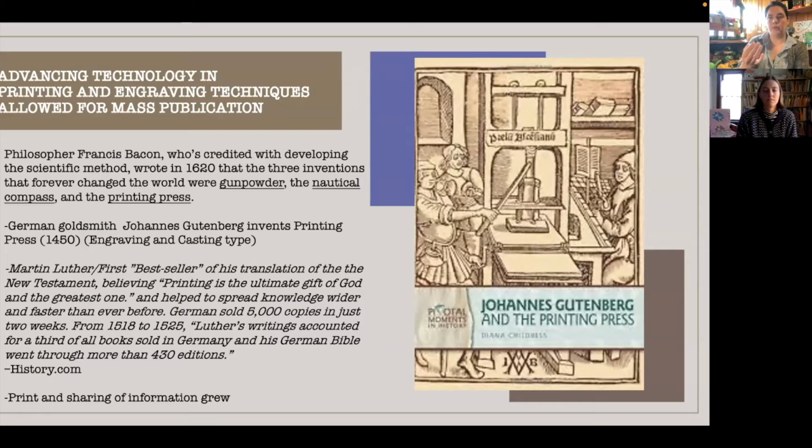And the fact that printing allowed for information to grow and be distributed, I think says a lot for the way not only stories were passed down, but the access to information. And also, I had remembered learning this in art school about Martin Luther. I saw this quote: "Printing was the ultimate gift of God and the greatest one."